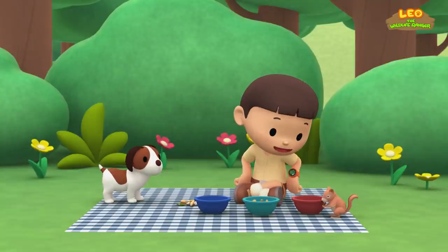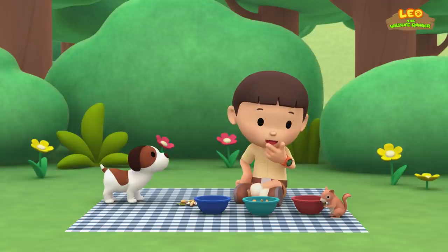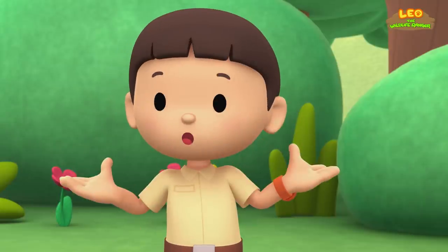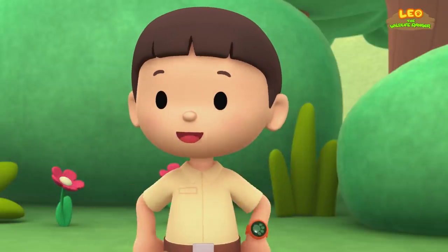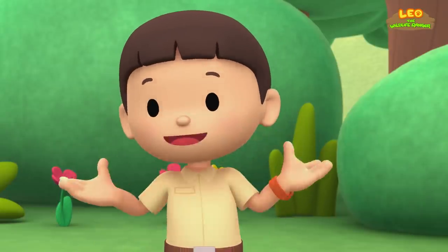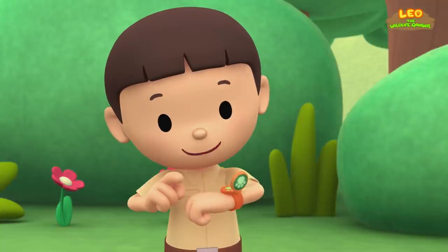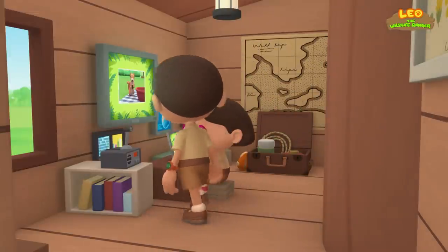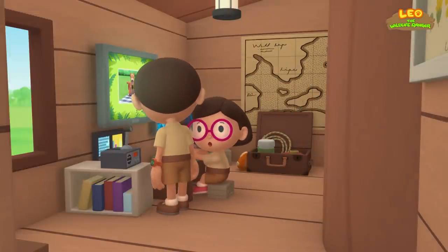Hey, are you eating my seed collection? I think it's a squirrel, but it sounds like a little bird. You know what we should do? Let's take a photo and send it to my sister Katie. She is also a junior ranger. Hi, Katie. Did you find anything? Hi, Leo. I sure did.